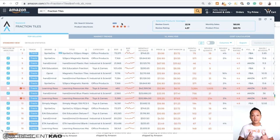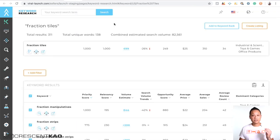So one thing I want to point out here is you can actually see the estimated search volume right here in the Chrome extension, and it shows 699, which is actually really low. And what you can do is you can click on this, and it pulls up the Viral Launch keyword research tool, and it shows you that Fraction Tiles only has 699 searches per month, which isn't very high.